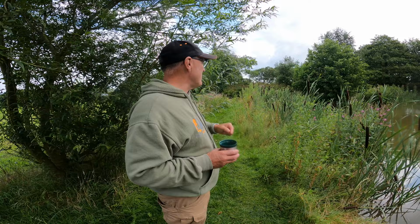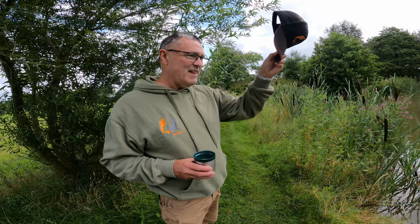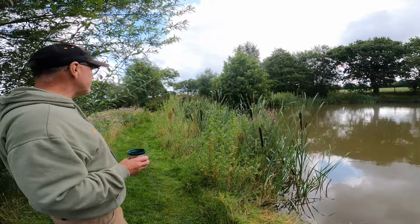It's peaky. Why's your cap gone like an off colour? Like, have you bleached it? No. I think it's colour off the groundbait. Yeah.